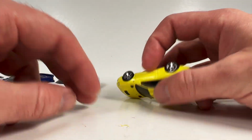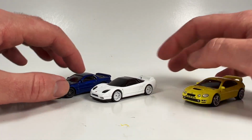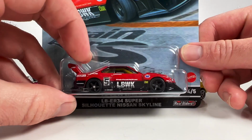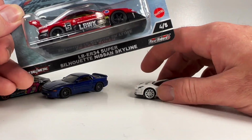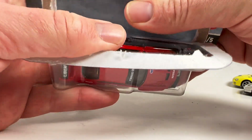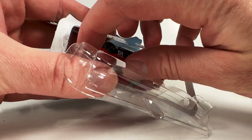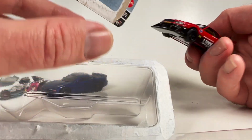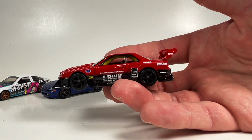All right, so last, but definitely not least, in fact, likely the one that everybody wants to look at is the Super Silhouette. So let's go ahead and open the regular model first, and then we'll pop open the Chase. So I found this set, and I picked it up. And then later on, almost a month after I found the set, I actually found the set at Walmart, and then I found the Chase at a Target just a few days ago. I posted it to my Instagram when I found it. So I was pretty excited.